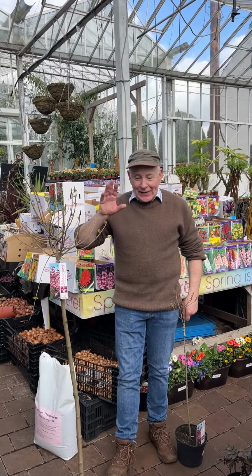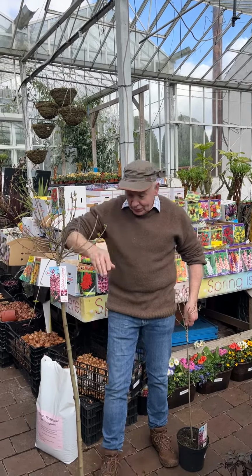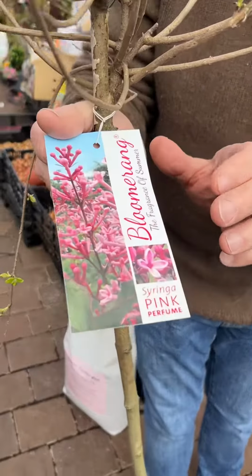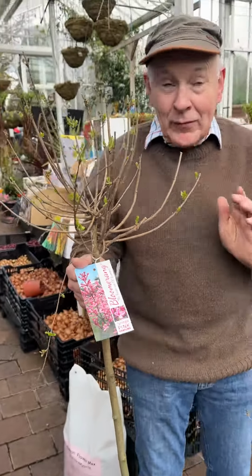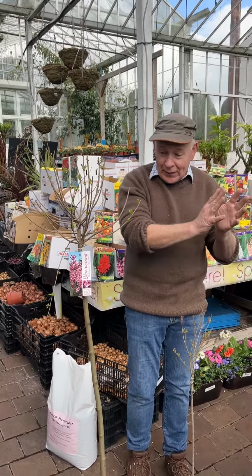This tree is getting extremely popular and rightly so. It flowers from June until October. It's a lilac called Pink Perfume, and it's got a wonderful name. Syringa Bloomerang Pink Perfume is a brand new variety, flowers from June until October non-stop.